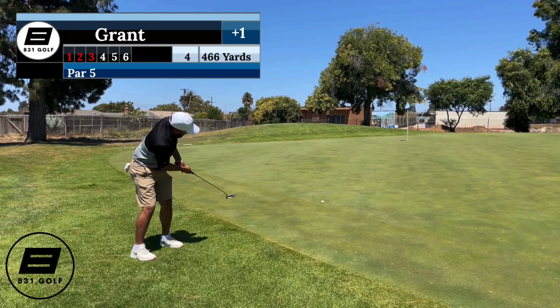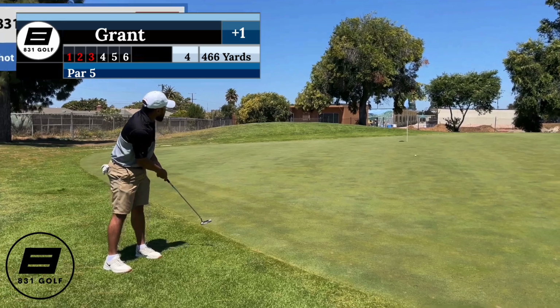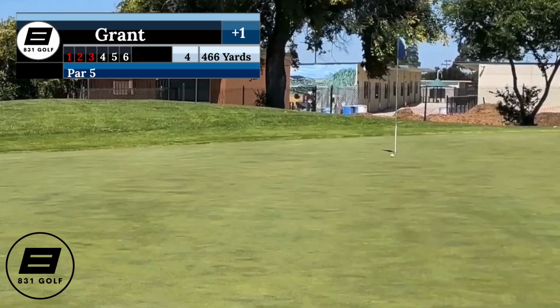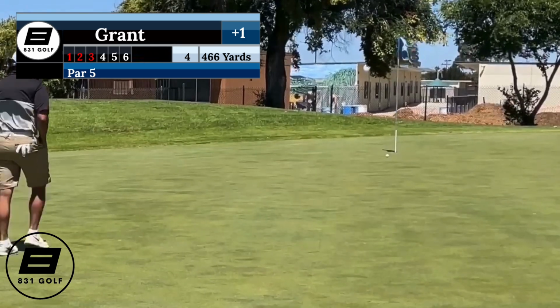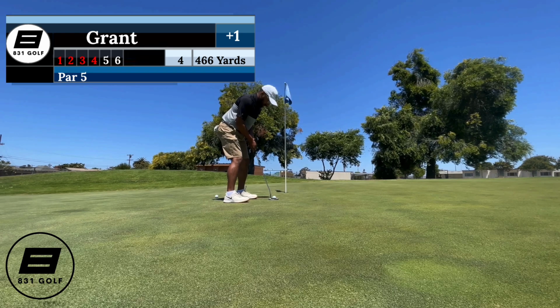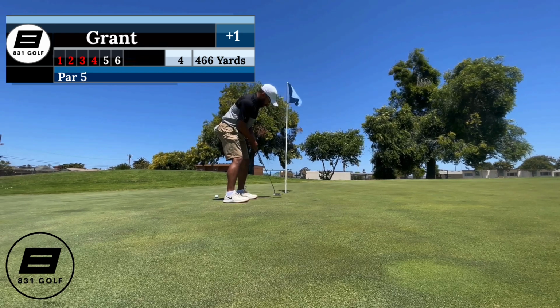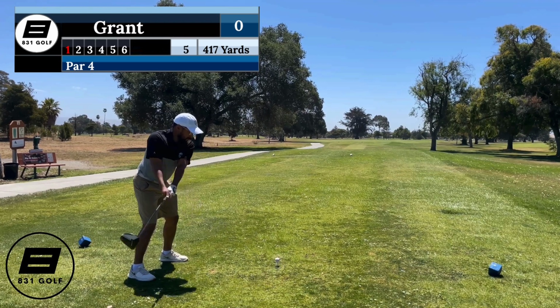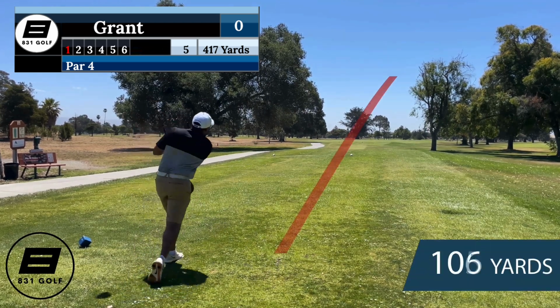I hit a great approach shot here, and I'm in putting range of the hole, and I almost make it. I thought it was short, but it actually ran out more than I thought. The wind kind of held it up while I was putting, and I get my birdie. So let's go. We're back to even on the round.